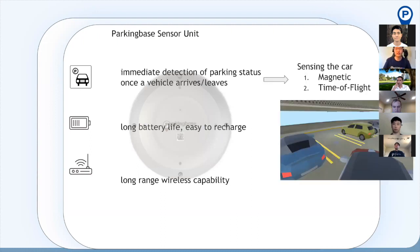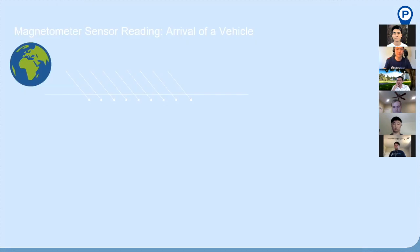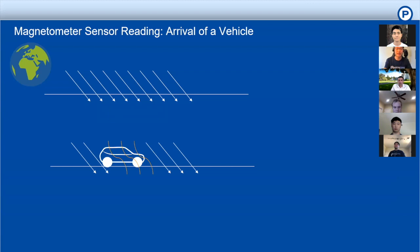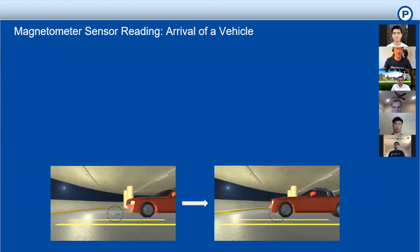First of all, for the immediate detection of the parking status, there are two sensors in the sensor unit, the magnetic sensor and the time of flight sensor. Here's how they work. We all know that the Earth has a magnetic field. The field strength can be picked up by an ultrasensitive magnetic sensor called a magnetometer. The magnetic field strength will change when a piece of metal, like the car engine, approaches. No matter how slow the vehicle is moving, we learned through experiment that this motion can be detected. For example, say the car is about to move into the parking spot, the engine and the body metal will interact with the field strength reading.